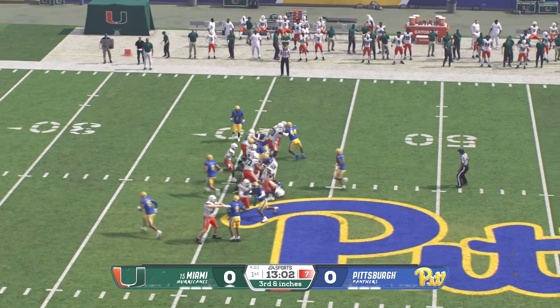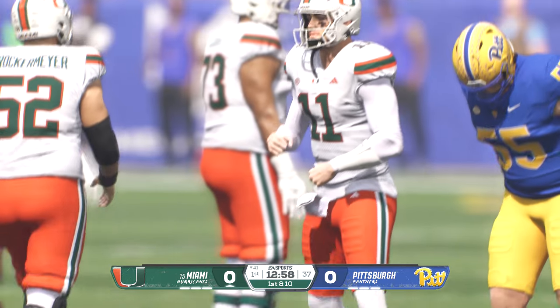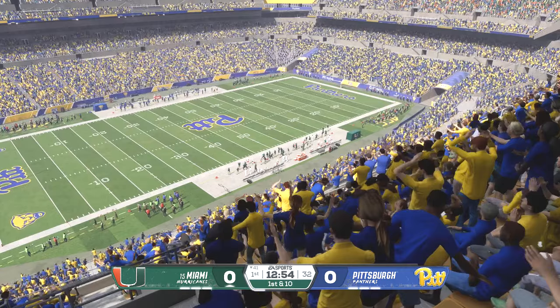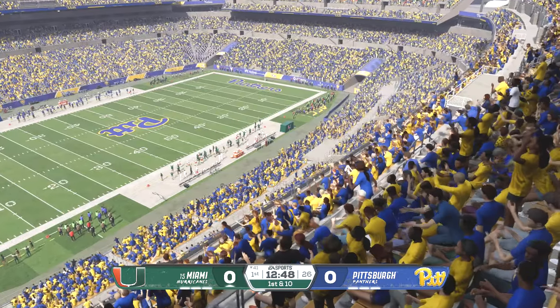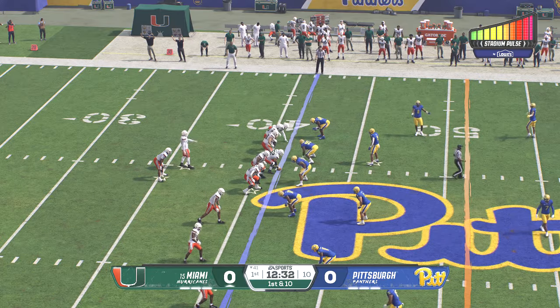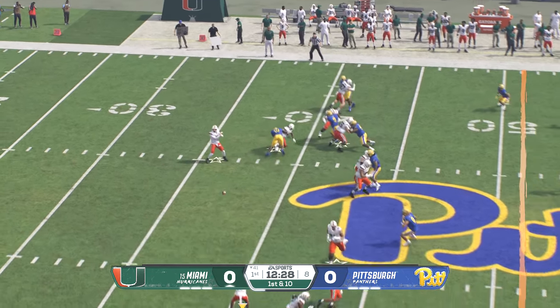QB keeps it himself, and he'll get the first down yards before they finally bring him down. Good call here by the offensive coordinator to go with a quarterback sneak here on 3rd and inches, and he's going to get the first down. It's a great time to catch the defense off guard. Get up to the line of scrimmage quickly, get the lineman down, quarterback under the center, quick snap, and get the yardage you need for the first down. And the Canes pick up enough for a first down.